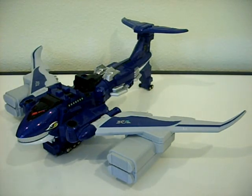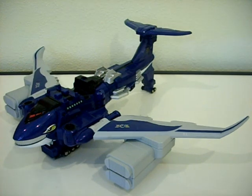In this review, I will be highlighting the transformation, special features, and other notables of the Engine Gattai Series No. 9 Engine Jumbwhale from the 2008 Super Sentai series Engine Sentai Go-onger.